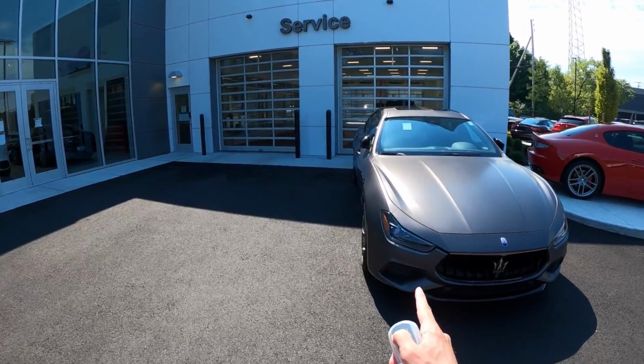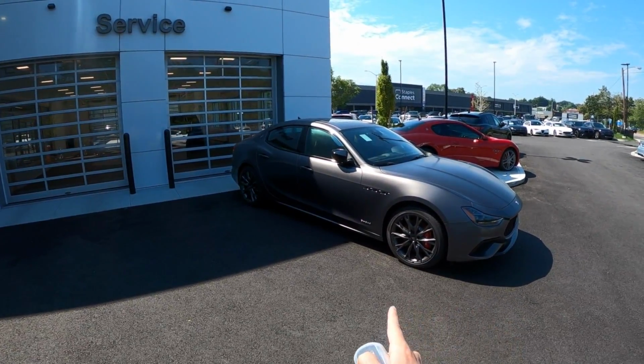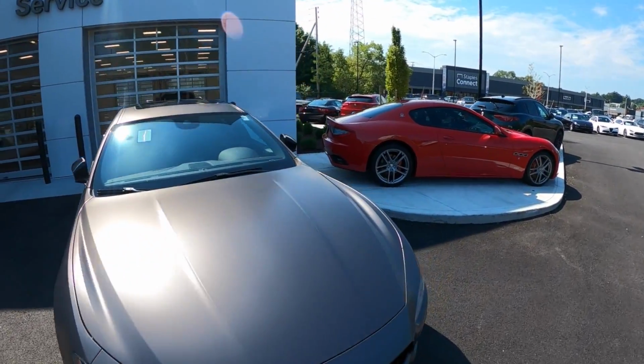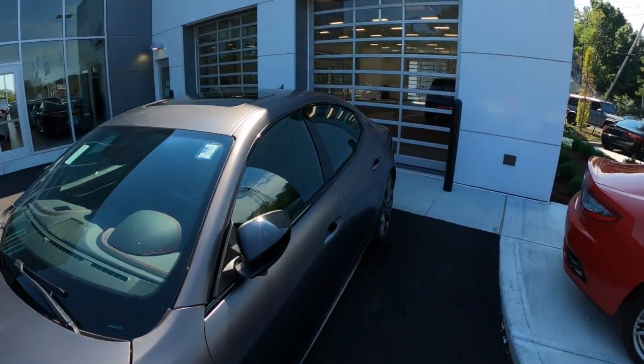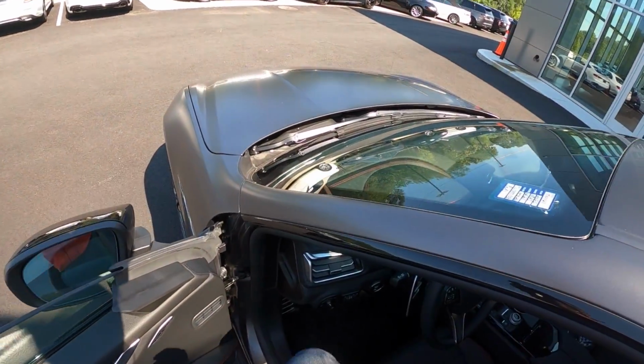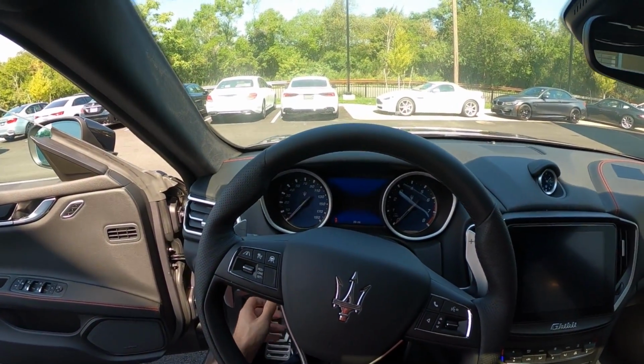And what's most exciting about this car is not the options that it does have, but the option that it doesn't. This is not a Q4. This is rear-wheel drive. So we've got a twin-turbo V6 with 424 horsepower, 428 pound-feet of torque, and it sounds pretty good. Let's go take this out for a drive.